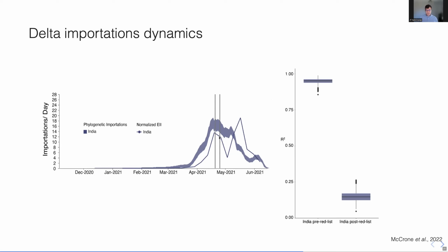Right, so initially, there's very few travelers from India to the UK, and that plummets the number of expected importations, and then it rebounds as the number of cases in India skyrockets in the spring of 2021. We don't see similar dynamics from our phylogenetic data set. Instead, we see the slow decline and then a steady decline after that. And so, whereas before we had correlations between imports and human behavior, after the red listing of India, we no longer see that correlation.